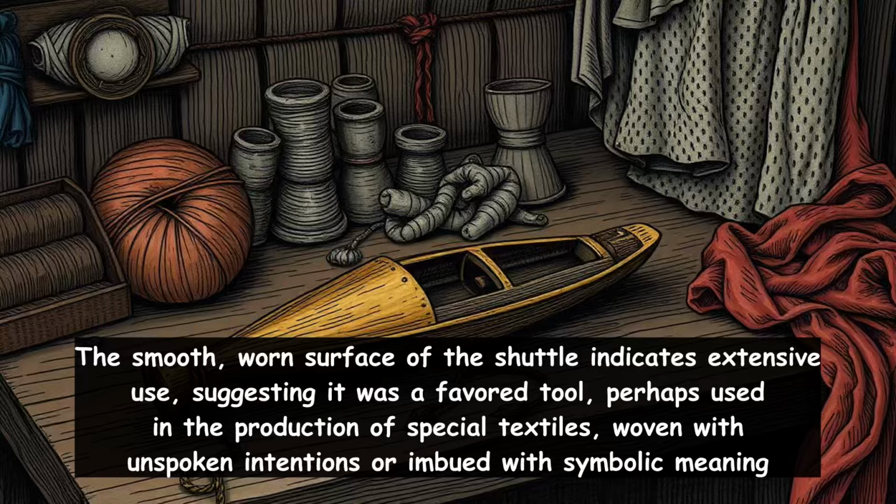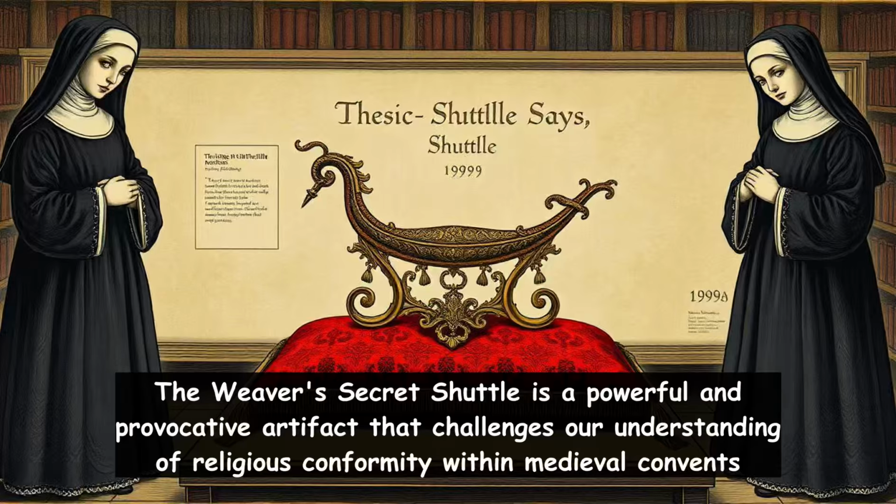The smooth, worn surface of the shuttle indicates extensive use, suggesting it was a favored tool, perhaps used in the production of special textiles, woven with unspoken intentions or imbued with symbolic meaning. The weaver's secret shuttle is a powerful and provocative artifact that challenges our understanding of religious conformity within medieval convents.